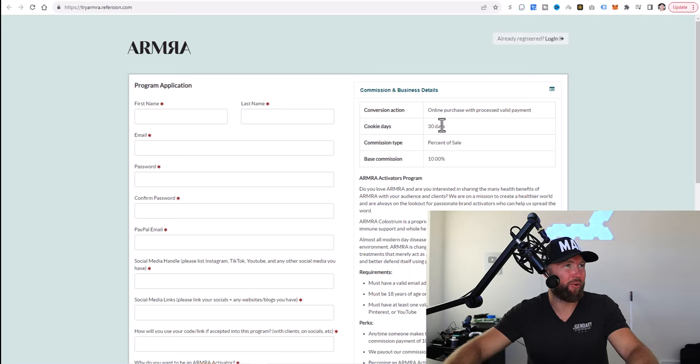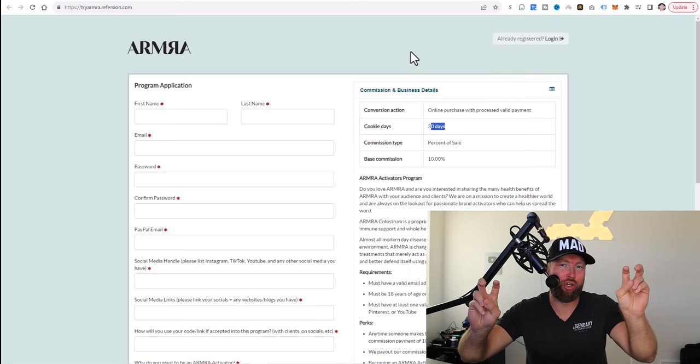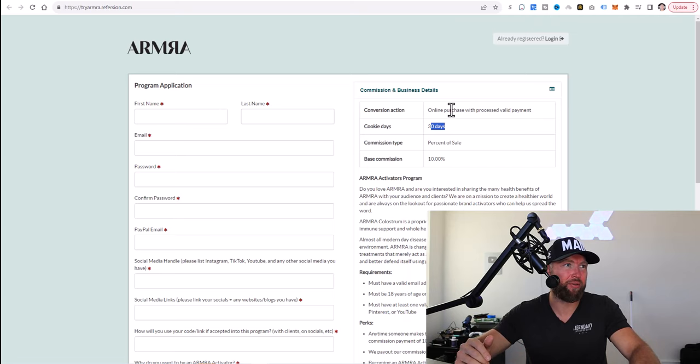So if somebody comes to the website through your affiliate link and they don't purchase on the first day, don't worry. That cookie, in other words that history, will be kept in their database for 30 days. So if they come back within 30 days and purchase, you'll still get the credit. You can see the base commission is 10% here.